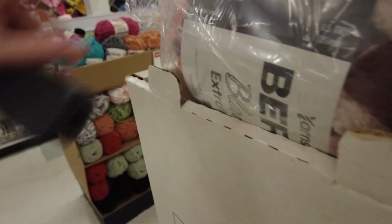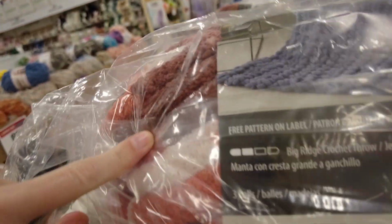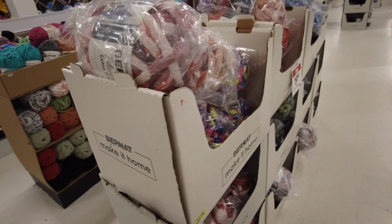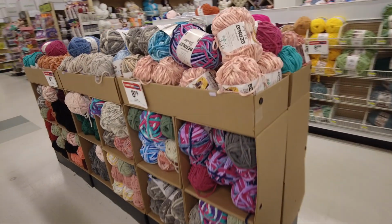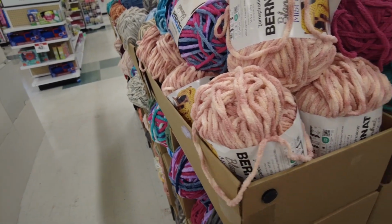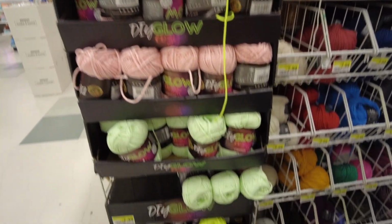So this one is Bernat Blanket Extra Thick. So you could use that one, or I thought they had another one. I'll see if I can find it. But they have a really pretty color that's tempting me, but it's thinner. So I'll show you, but it's thinner like this one, and I've never made one this thin before. So I'd have to see how that would work. But I'll show you the colors that are tempting me to really want to make her one. They even have glow in the dark, and that's really cool too. I'm not gonna lie about that, but I wouldn't know how to use that because that's more like actual yarn.